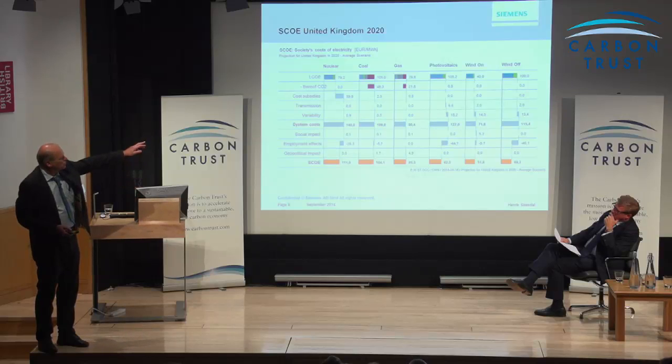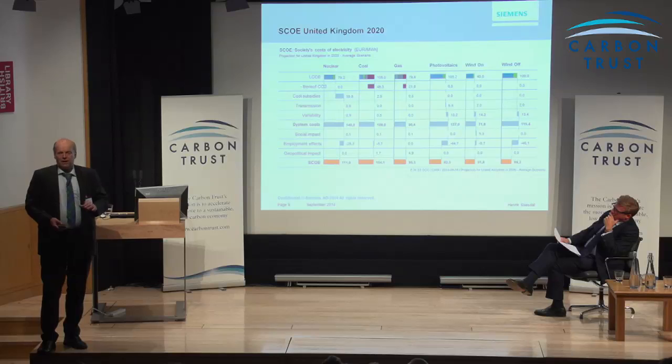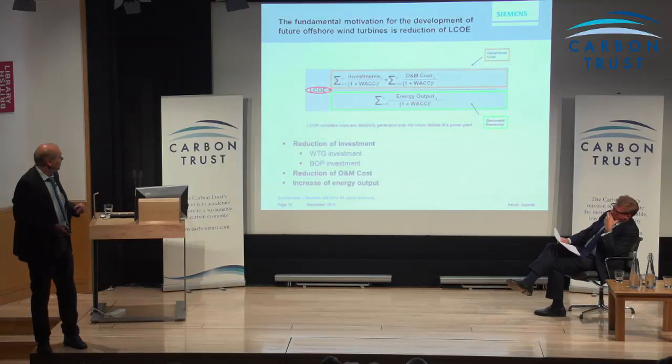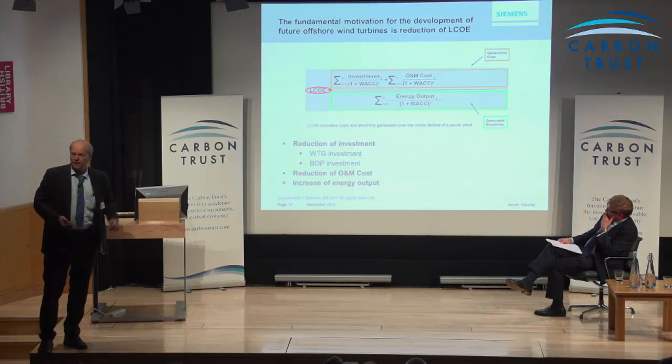It assumes that we can do offshore wind at 100 euros per megawatt hour. That corresponds to 10 cents. Today, as you saw on the figure, maybe it's 14. So we need to get down to 10 and hopefully lower by 2020. If we look at our equation, to get down there, we need to reduce the investment, first part. We need to reduce the O&M cost, and we need to increase the energy output. That's how we get this figure down.